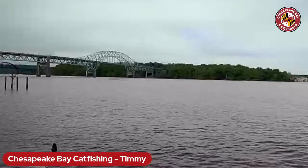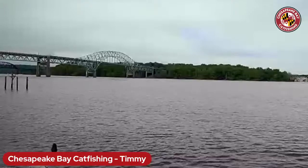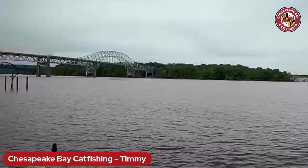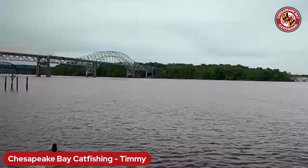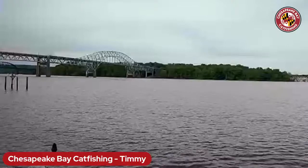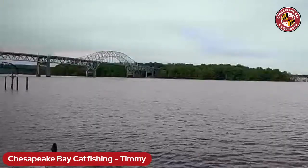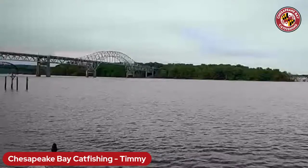How many rigs has that been already? Man, it's unbelievable. How many rigs do I keep losing? That was too much weight for this little light line. I think I got like 6 pound test on here or something.